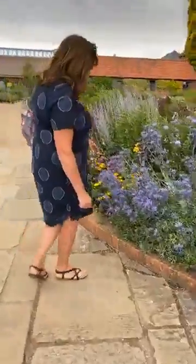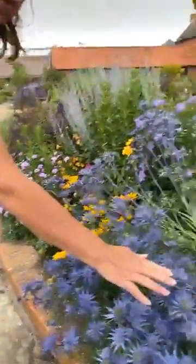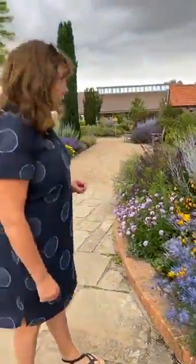So these are really nice plants as well. These are called eryngiums, and they're like a thistle, and they're really quite prickly, but they're such a vivid blue colour. They look amazing.